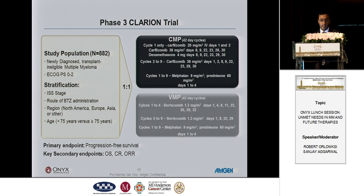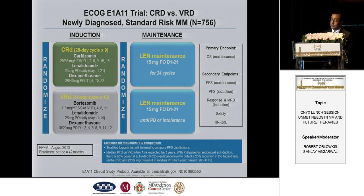Obviously, we're also very interested in patients who are eligible for transplant. And we have some very interesting data with Carfilzomib based on ISTs. We heard about data from Corda in the NCI, and we also have very exciting data from Dr. Jakubowiak, which have shown very impressive response rates in patients achieving levels of MRD negativity. There's also another study ongoing, which Dr. Orlovsky mentioned, the ECOG study, which is comparing induction therapy in transplant-eligible patients, either with BRD or with CRD.